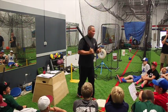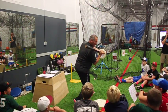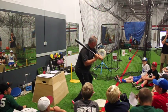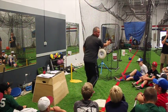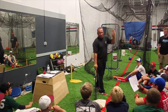So when you talk about creating that straight line, once I get there, I'm creating that straight line with my knob, not my barrel. My hip is going to deliver my barrel to the ball, which is going to flatten and swing out more, make it more what? Level. Or I'm playing with the pitch.